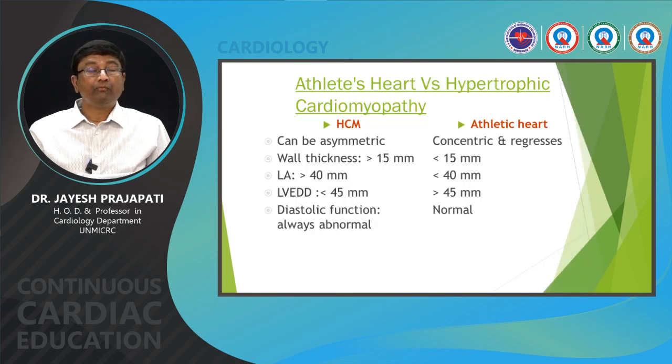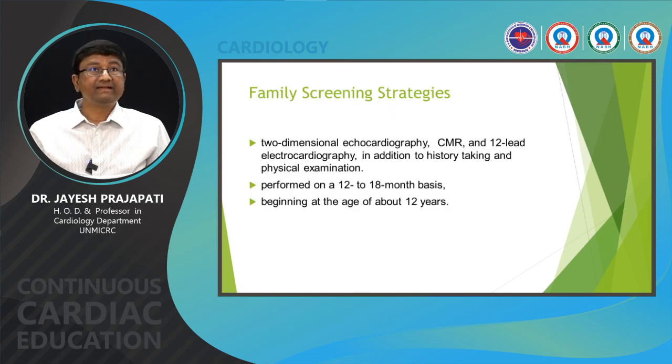So how can we differentiate between athlete's heart and HCM? HCM can be asymmetric, while the athlete's heart is concentric, with wall thickness less than 15. LA is more dilated in HCM, while less in the athlete's heart. LV end-diastolic dimension is less than 45 in HCM, while the athlete's heart is more dilated, and diastolic function is always abnormal in HCM, while it can be normal in the athlete's heart. Family history is one of the important things, and family screening should be done.